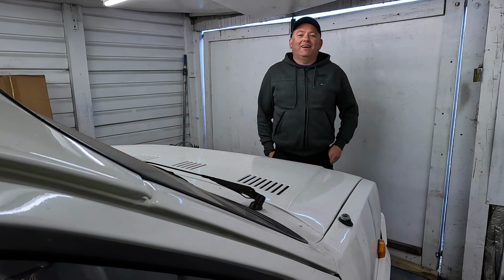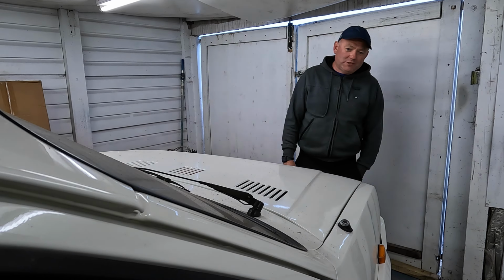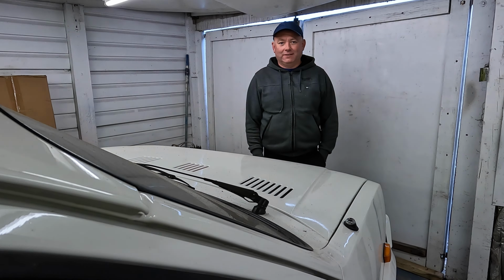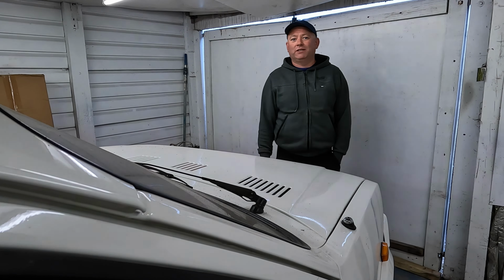We know obviously the channel is going to be predominantly about side by sides, but we thought it'd be a shame not to do a little bit of content on this. It's a 1988 MG Metro Turbo, which just takes me down memory lane. I had a car like this for my first car. It wasn't the Turbo, it was an MG, but it looked just like this.